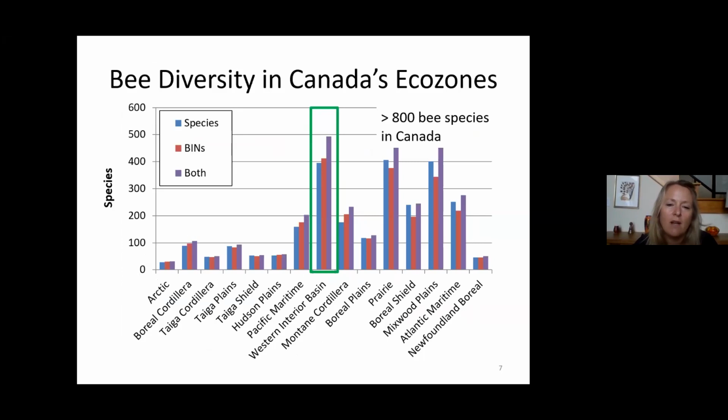This is another display of the different diversity or numbers of bees. When you look at bee diversity in Canada's ecozones, you'll notice again the Western Interior Basin has the highest number of species when identified morphologically. Then a few years ago there was a project to barcode all the bees in Canada, and the genetic sequences of bees came out to show more species. In British Columbia, when you look at the genetic sequences and the morphology, it's the highest diversity in Canada. There are real challenges around bee taxonomy and systematics, and the genetics basically showed that the taxonomy and systematics haven't been worked out. These species are different, even though they could look similar.